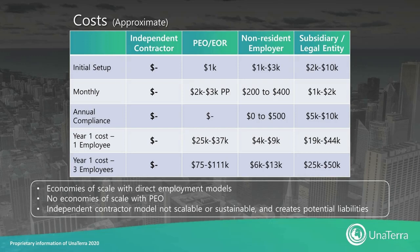Our non-resident employer solution, and it's interesting, so many times we talk to new prospects and companies that we're wanting to work with, and they're not even aware that you're able to hire in a lot of countries without having a legal entity there. So it can quite often be a good icebreaker to explain to our prospective clients that they don't need a legal entity when they thought they did.